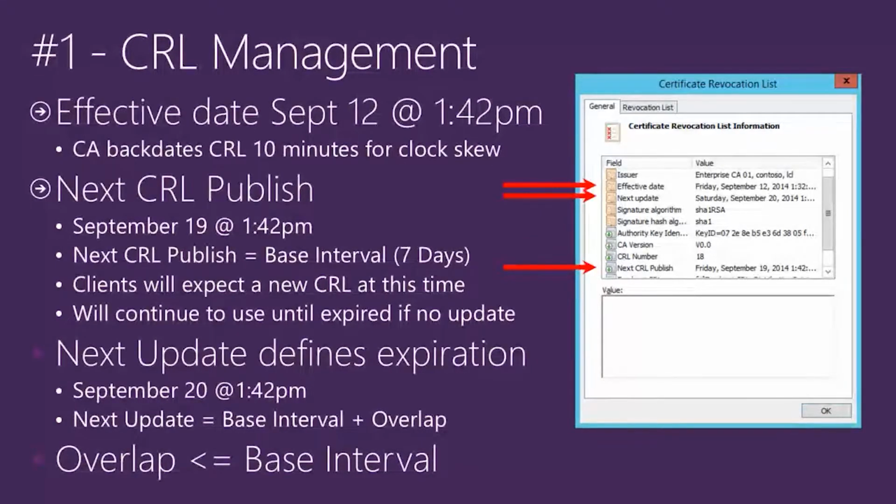So the overlap in this case tells it you can continue to use this revocation list until the 20th at 1:42. So we've gained a day. Doesn't seem like that big of a deal. But here's the thing about it.